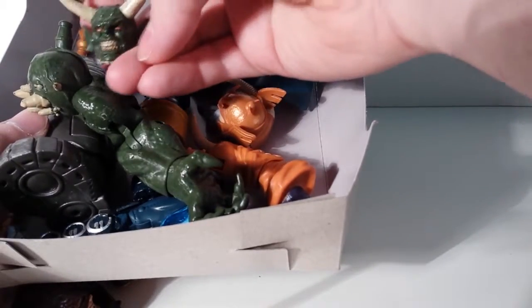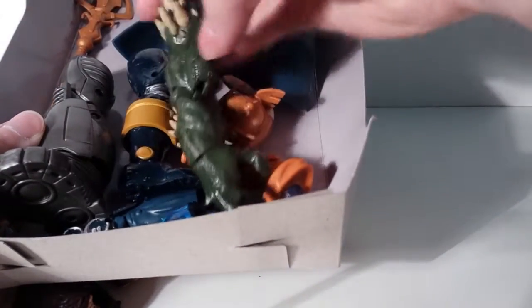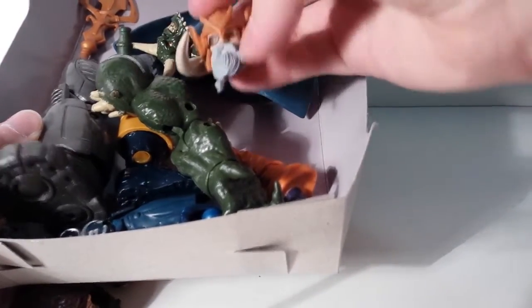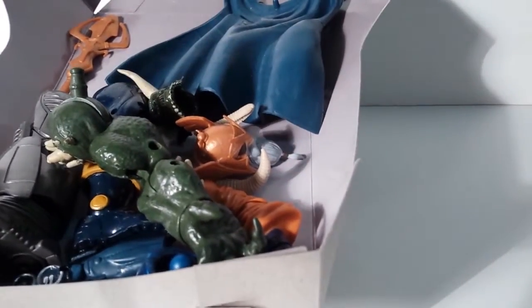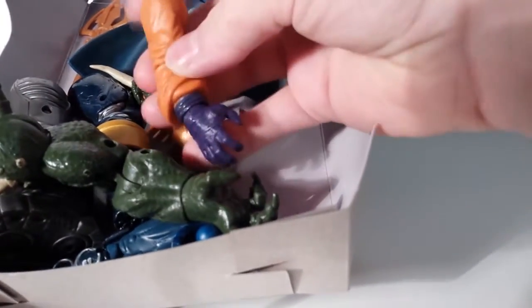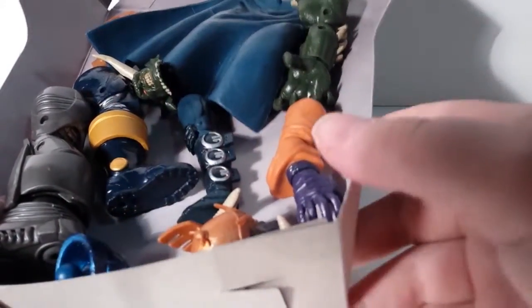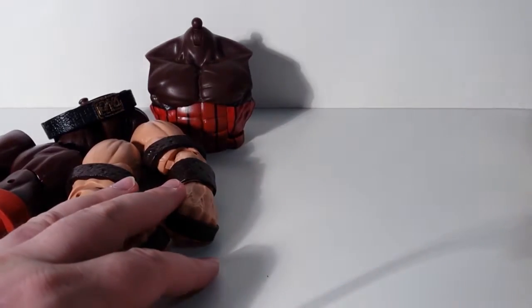This is the new Green Goblin, I think. Oh yeah, and I got these Odin the Allfather bits and pieces here. These three pieces, I think they all came together. And I got this old Arnim Zola. That would have been a nice one to have. This is another type of goblin and the Ironmonger head. But they're all useless! Useless!